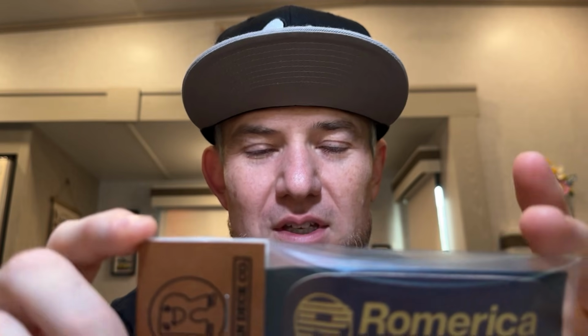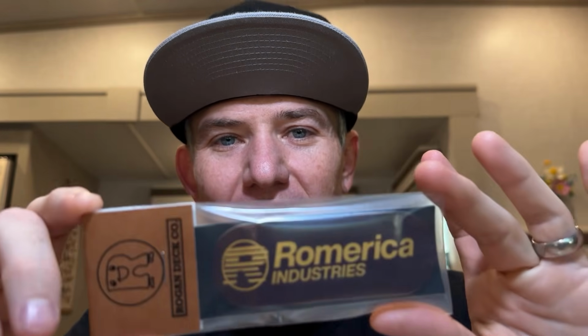This comes with some dynamic grip tape, which is really cool. I know Device also comes with that. Big shout out to Stefan. This is going to be the Romerica Industries, a 33.6 millimeter. This deck looks sweet. I've been waiting to try one of these boards out. 33 should be fine.